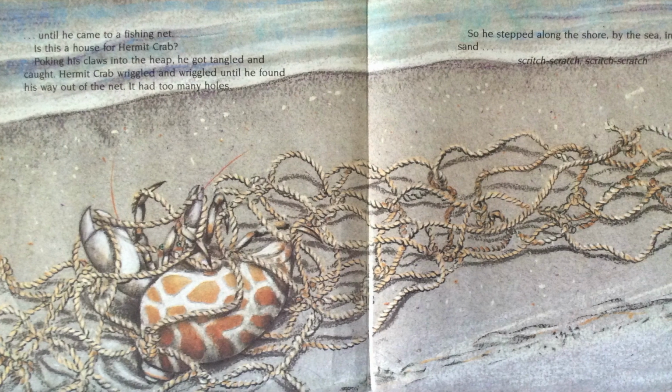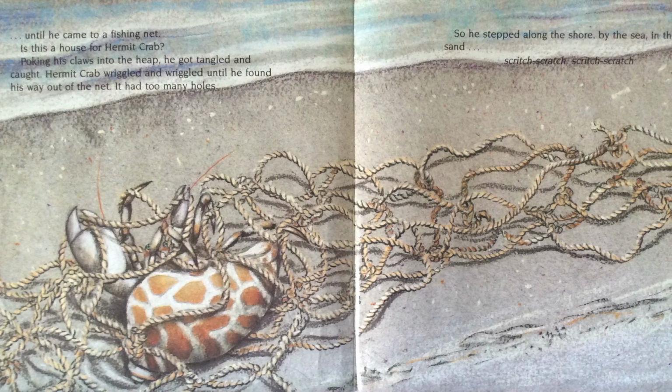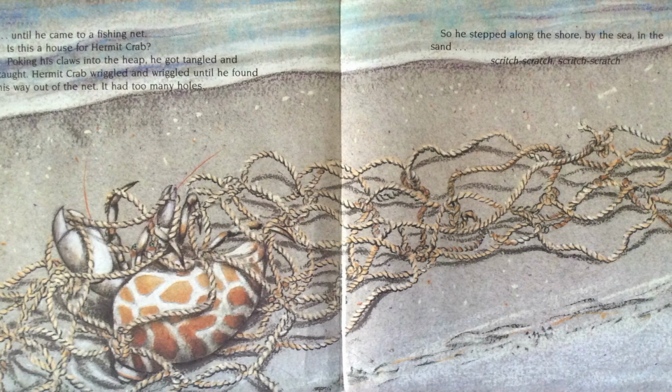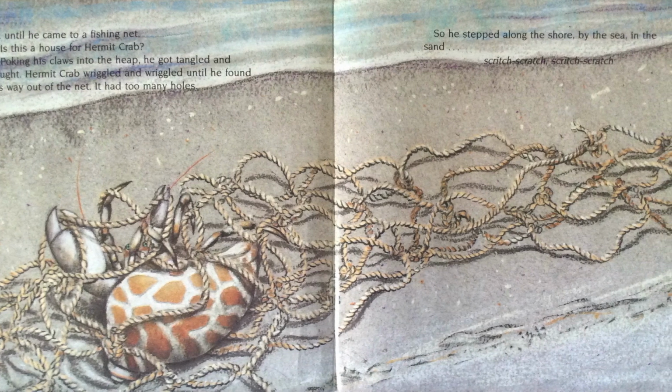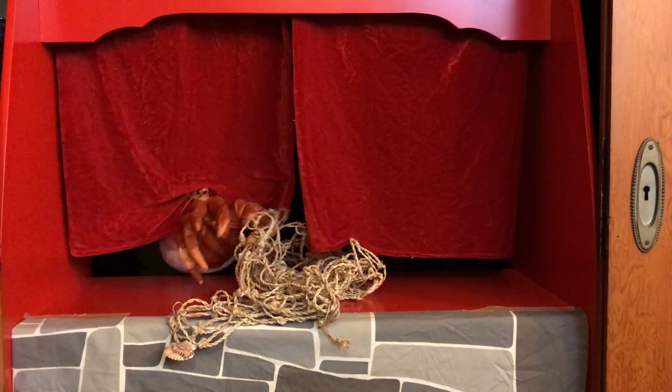Poking his claws into the heap, he got tangled and caught. Hermit Crab wriggled and wriggled until he found his way out of the net. It had too many holes. So he stepped along the shore, by the sea, in the sand. Scritch, scratch, scritch, scratch.